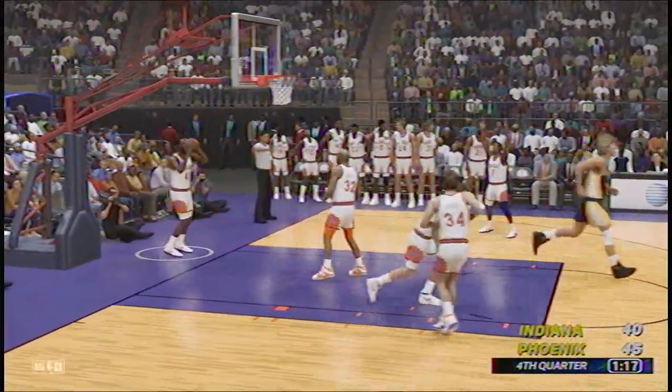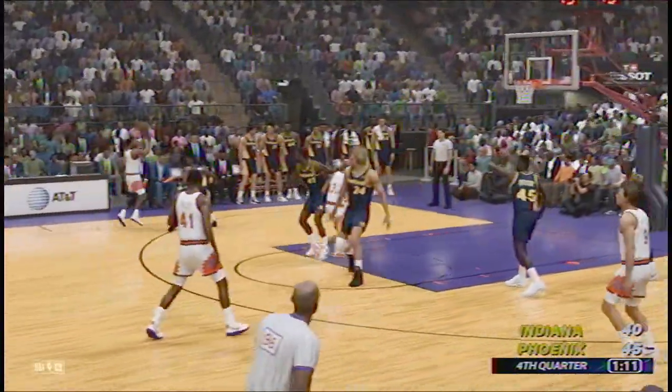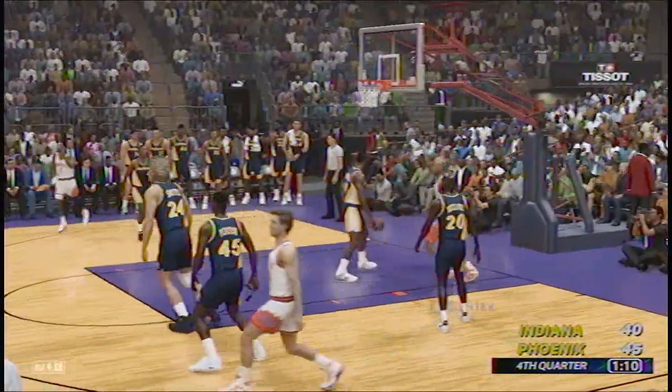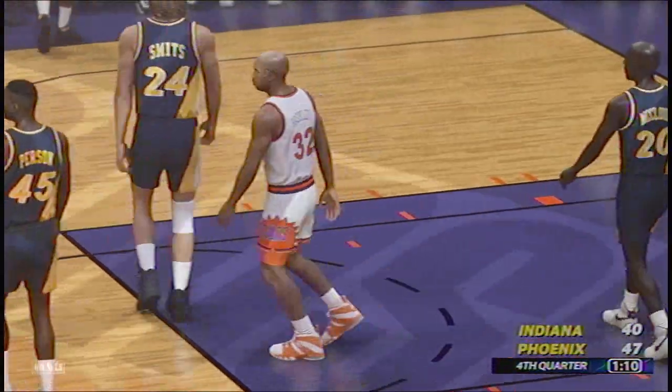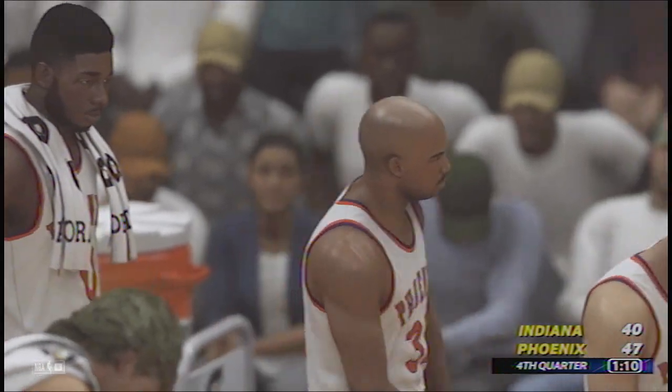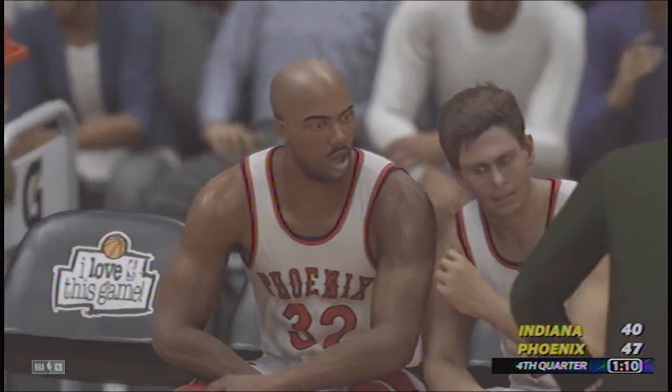To the inside. That's in, and the Suns' lead is cut down to 5 on the bucket from Smits. Stopping Smits inside is no easy feat. At 7'4", he can play over most defenders. Barkley, and Barkley throws it down hard. You know, we can't measure heart. He's not as big as the other power forwards, but his jumping ability and mindset is incredible.